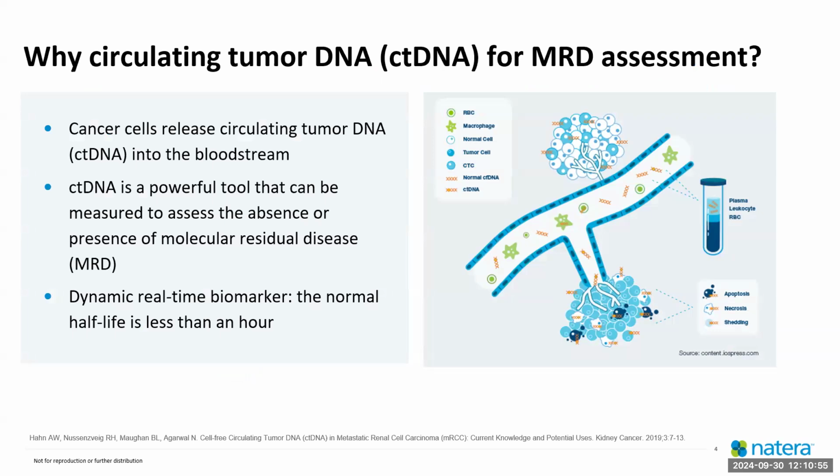So this is just looking at why we should use circulating tumor DNA to assess for molecular residual disease. Circulating tumor DNA is small pieces of DNA that are produced by cancerous cells or tumors. And as those cells get broken down or die, they release these cells into your bloodstream. And ctDNA is used to evaluate those DNA pieces that were broken off from your tumor in your circulating blood. The impressive thing about this is it's a real-time marker, and normal half-life is less than an hour.